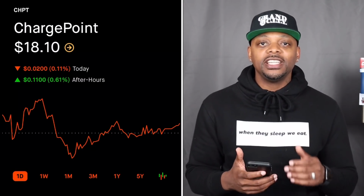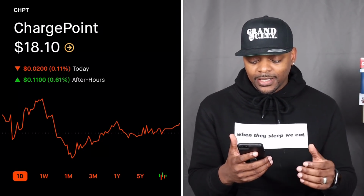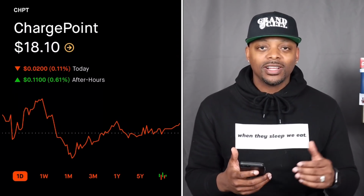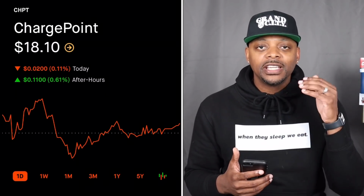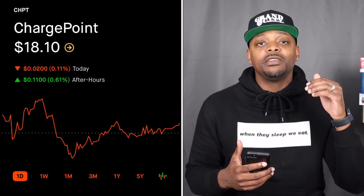ChargePoint, ticker symbol CHPT. Look at this guy, sitting at $18.10. It's up after hours, but it was pretty flat, and I would call it flat in general today, guys. Nothing to really write home about. Everything got brought down in the market with this crash and this sell-off, and then the Facebook news made the market tank even more, okay?